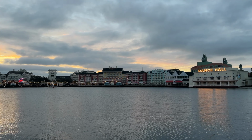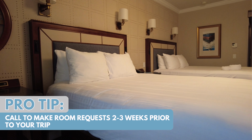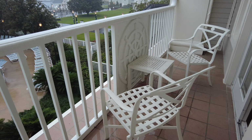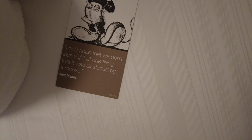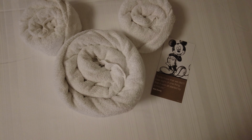To help, Disney allows you to make room requests, and while they don't make any promises, we've found that more often than not, those wonderful cast members are able to accommodate most of our requests, which is why we always recommend submitting those requests. And here are our top 3 recommended room requests for Disney's Yacht Club.